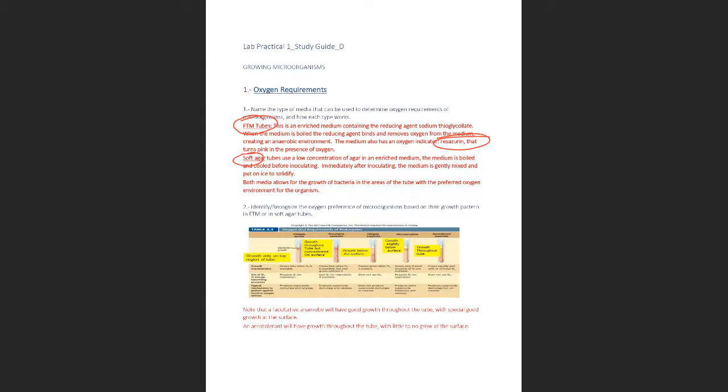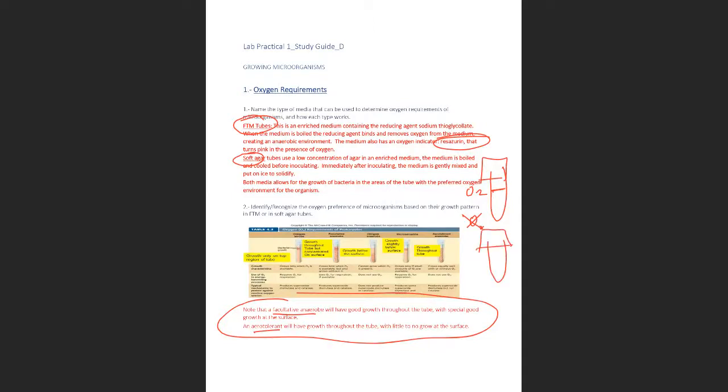The principle is the same: to create this gradient of oxygen with lots of oxygen on the top and no oxygen at the bottom, and progressively less oxygen as you move from top to bottom. So you have to look at where the organism is growing to determine the oxygen requirement. The hard ones will be facultative anaerobes versus aerotolerant. For those, you look at the top. In a facultative anaerobe, the top is going to have tons of growth, and then the growth diminishes as you go down. Aerotolerant typically gives you poor growth throughout, with little growth on top, if any.